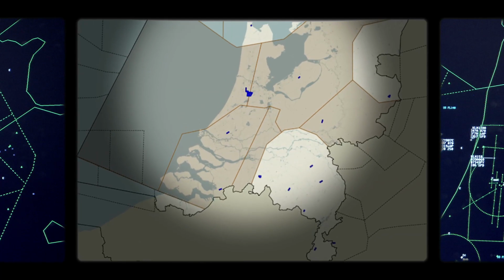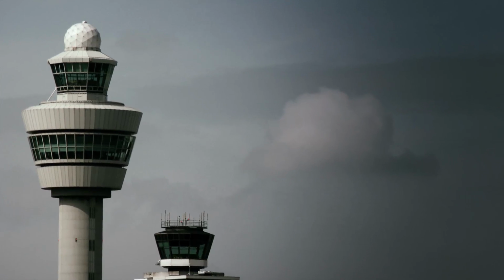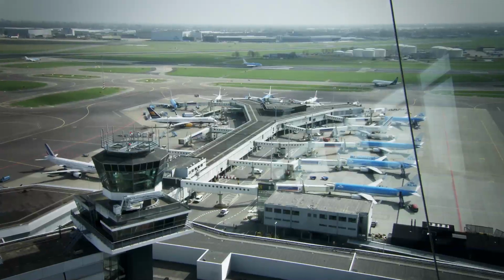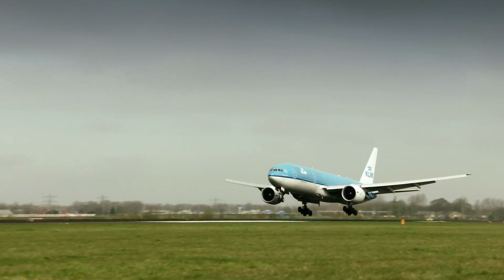Once the aircraft enters Dutch airspace, Air Traffic Control the Netherlands determines the ELDT. This information is available through the CDM portal for the duration of the operation and is highly accurate. This allows for the accurate scheduling of manpower and equipment.